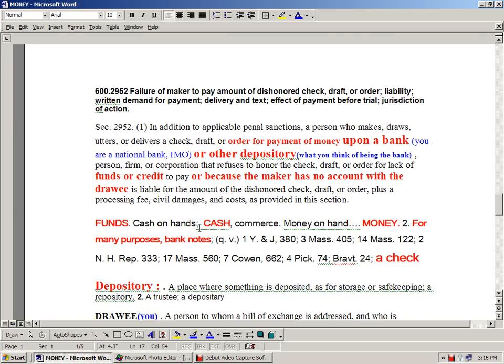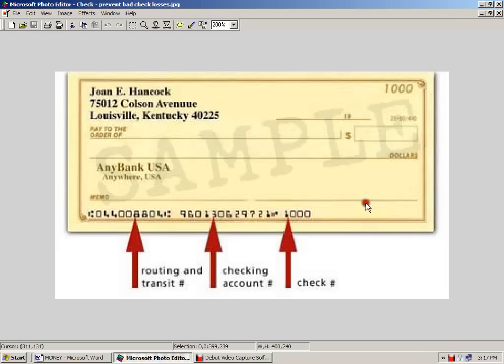So the depository is what you think is a bank, or person, firm, or corporation that refuses to honor the check, draft, or order for lack of funds or credit. All right, two different things, funds or credit. To pay, or because the maker has no account with the drawee. The maker, where you assign your name, has no account with the drawee, or no relationship. What word do they use here? Has no account with it. Well, sure you do, because this is you up here. It's your property. You're the authorized representative. It says so underneath your name. You just didn't know it.